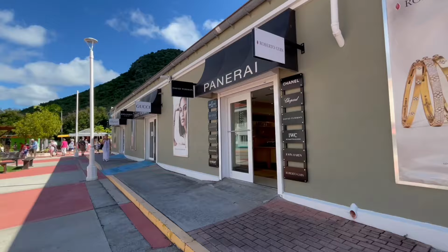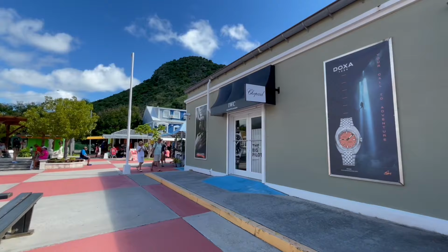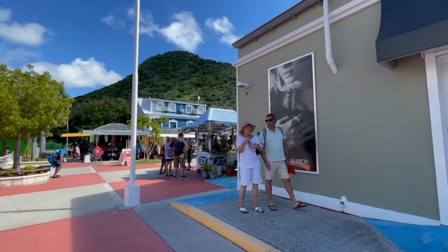I like to really get out and explore the island. If I had never been to St. Maarten before, I would have loved the rental car option where I am going to just rent a car. St. Maarten has some beautiful beaches. The French side has some delicious foods, beautiful beaches. A lot of what you'll find on these islands, though, is shopping.